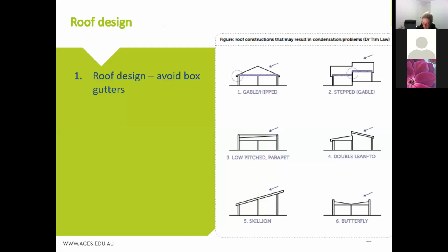Roof design is another thing. There are obviously quite a few different roof designs. One thing is that flat roofs can be more problematic because of falls and gradients, etc. And then they often have box gutters within those designs, and they can be more of a problem because they're hidden and you don't see what's going on, and then they can cause issues.